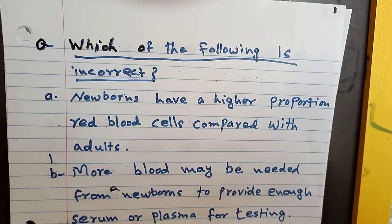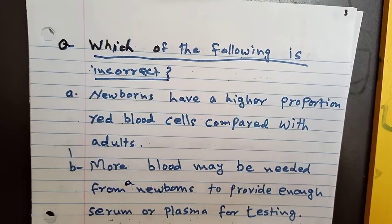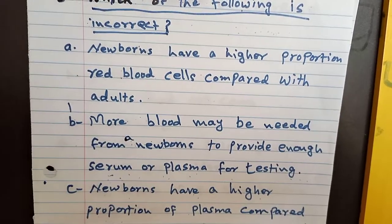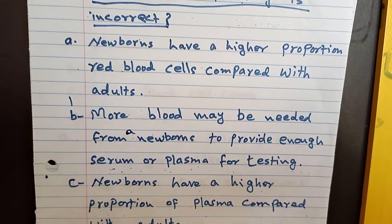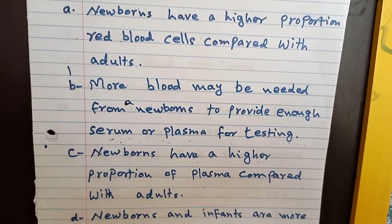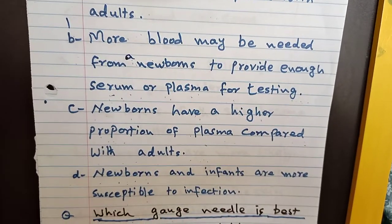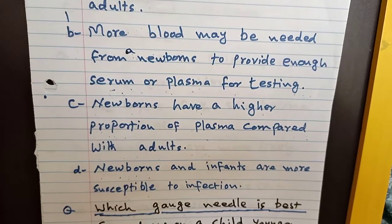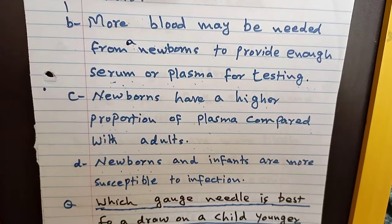Which of the following is incorrect? Newborns have a higher proportion of red blood cells compared with adults. More blood may be needed from a newborn to provide enough serum or plasma for testing. Newborns have a higher proportion of plasma compared with adults. Newborns and infants are more susceptible to infection. The answer is C. Newborns have a higher proportion of plasma compared with adults.